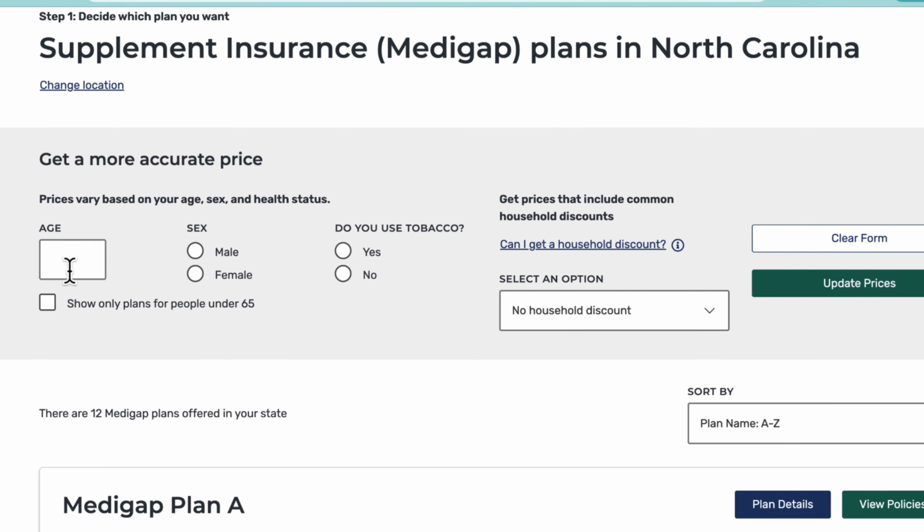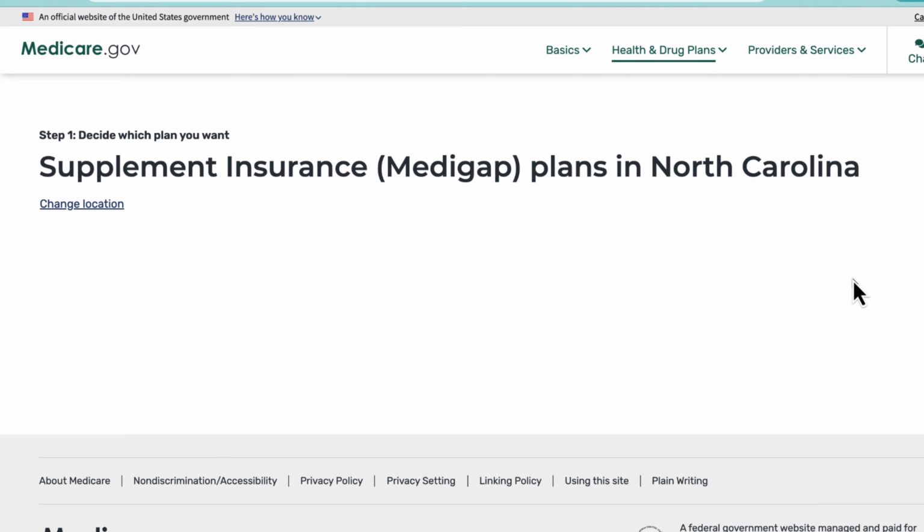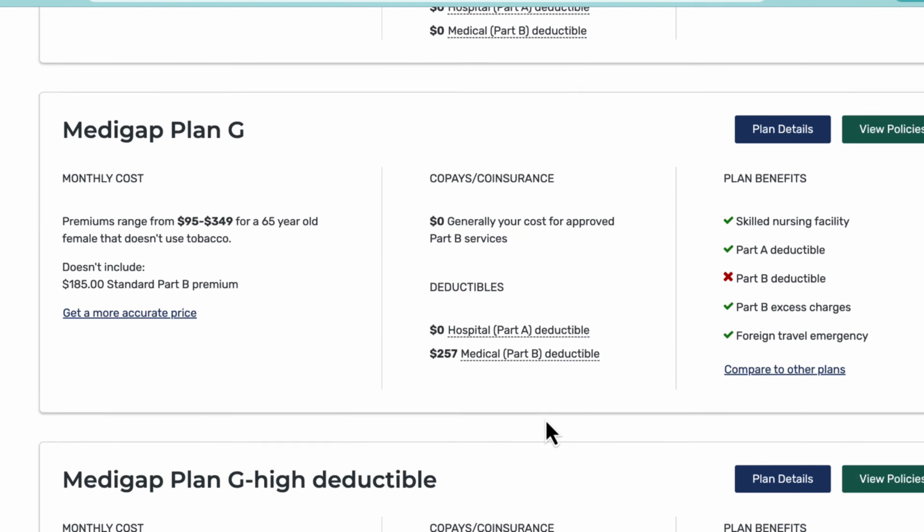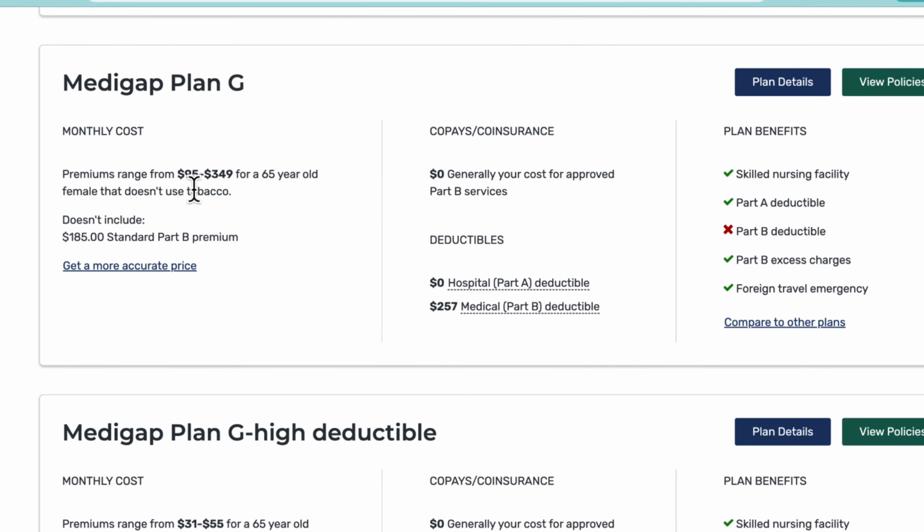So to keep things even, I'm going to put in 65 female and no for all of the different states, and we're going to update our prices. So right now, let's scroll down and we're going to look at Plan G and Plan N. For Plan G, we're looking at plans that range between $95 to $349. So what's affecting that price right now? Just the carrier, because right now we're looking at plans without medical underwriting.